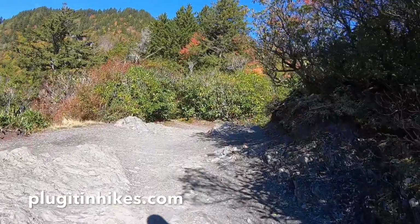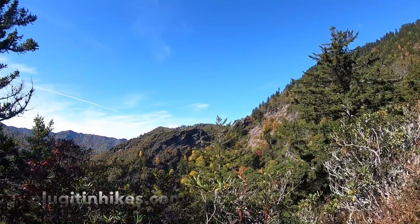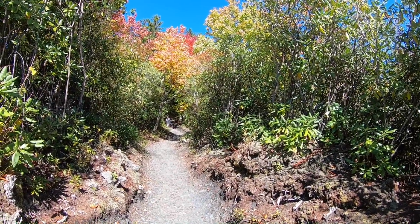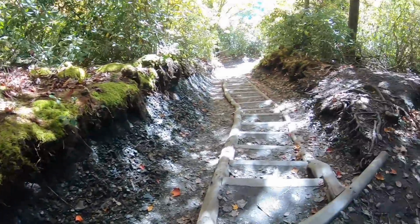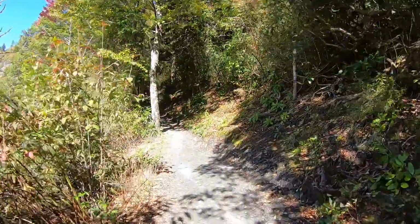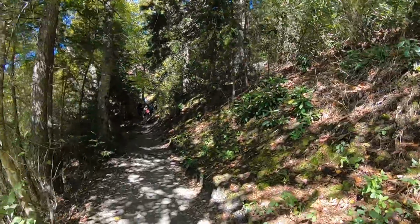This is almost 2 miles in. Basically, we're almost to Alum Cave. Look at this view right here. How incredible is that? Wow, that is beautiful. Well, you know you're getting close to Alum Cave when you start coming up on all these steps. You'll have a few spots where you'll have some good locations for some pretty decent views.